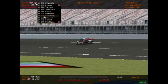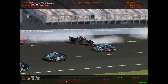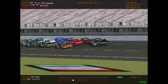Now we're going to go back up here and take a look at this other wreck. Going to see what happened here. Oh my god.